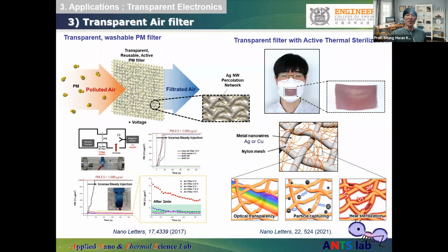It can more efficiently capture the particulate matter, and it can be reused after a simple washing, and the pressure drop is very small compared with the PM capture efficiency. Further, by applying current to the filter, which is basically a metal nanowire percolation network, it induces Joule heating. So by just applying the current to the filter, it can kill the bacteria and also the virus on the mask by heating, while maintaining a moderate transparency to see the lip like this. For this transparent mask, we used the copper nanowire percolation network, and also for the thermal sterilization.